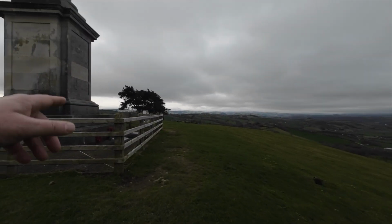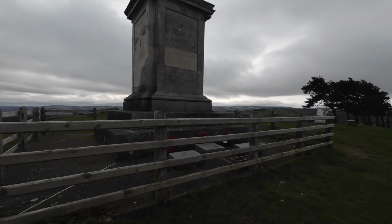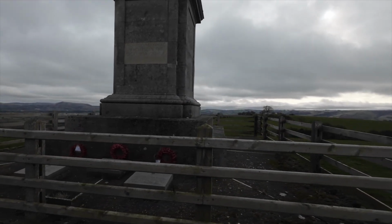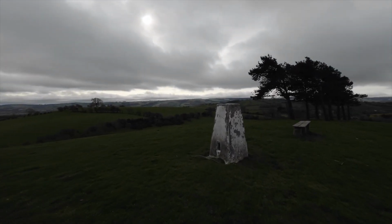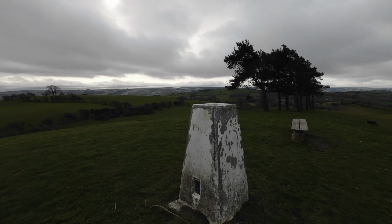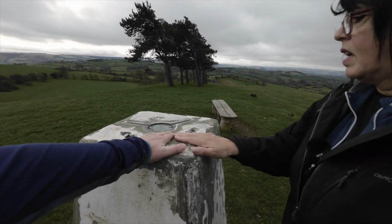There's a trig point there. Right. Who fell in the Great War in 1914 to 1919. Wow. Trig point in the bag. Got it.